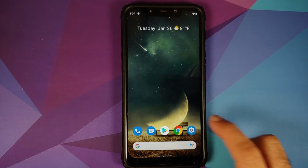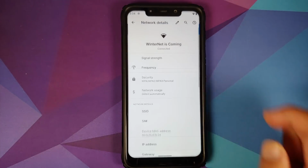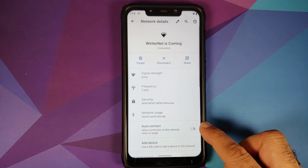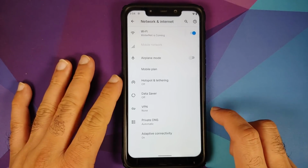Next up, let us go into settings, network and internet. Tap on the Wi-Fi name, tap on it one more time. You have a new option in the center for disconnect, and you also have a toggle to enable auto connect on a per Wi-Fi basis.